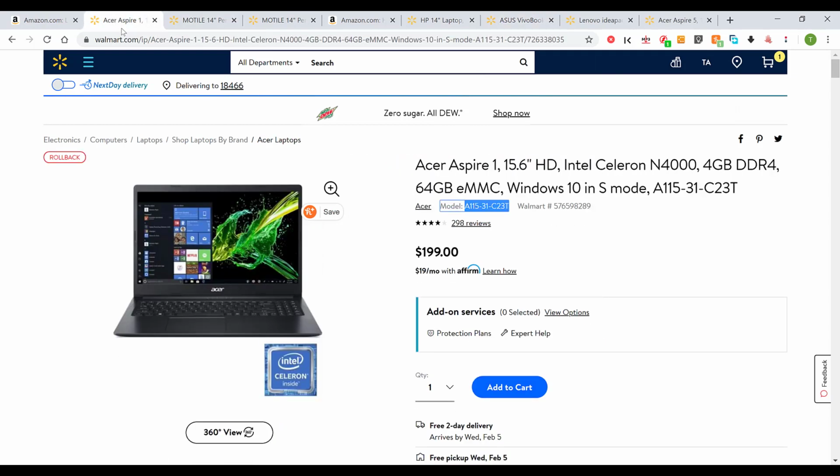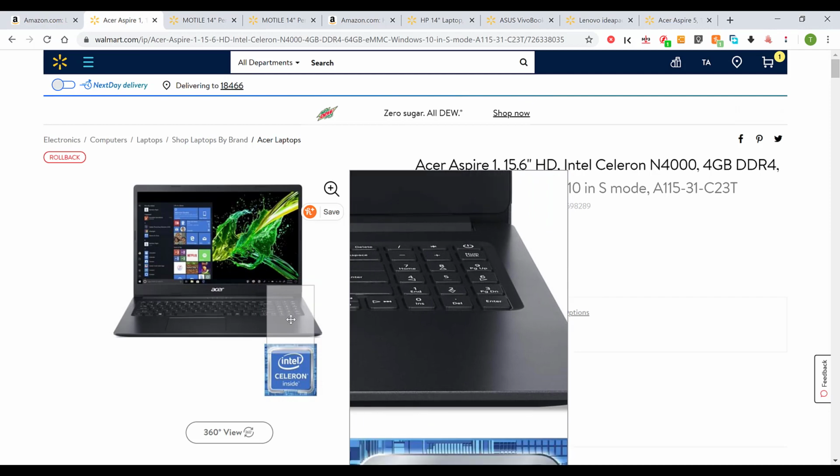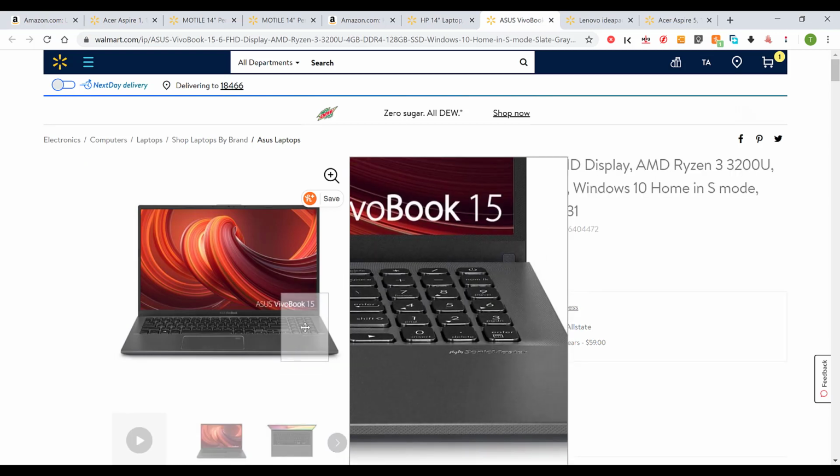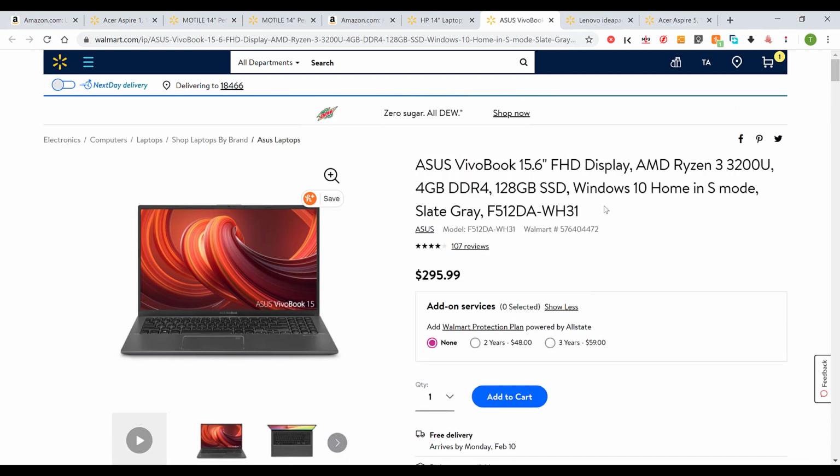And I believe, yep, this Acer back here more or less did the same. That's even more slim, if you will. So if you like having the dedicated number keyboard, if you like having a little bit bigger screen, I would definitely go with this VivoBook for $295. Now, at this point, if you want to up your game more, everything we've been talking about is either the Intel i3 or the Ryzen 3. And if you want an i5 or an i7, there's lots of choices out there.